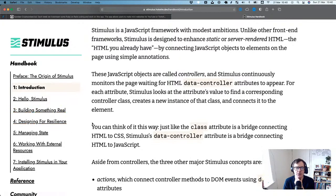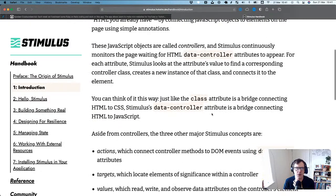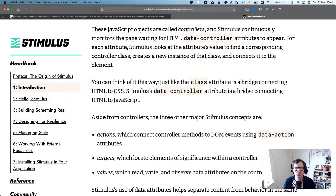Okay, so for each attribute, Stimulus looks at the attribute's value, finds a corresponding controller class, creates a new instance of that class, and connects it to the element. Okay, so my memory is there's some sort of API. Yeah, let's just keep going. You can think of it this way. Just like the class attribute is a bridge connecting HTML to CSS, Stimulus's data-controller attribute is a bridge connecting HTML to JavaScript. Okay, I like that way of thinking about it.